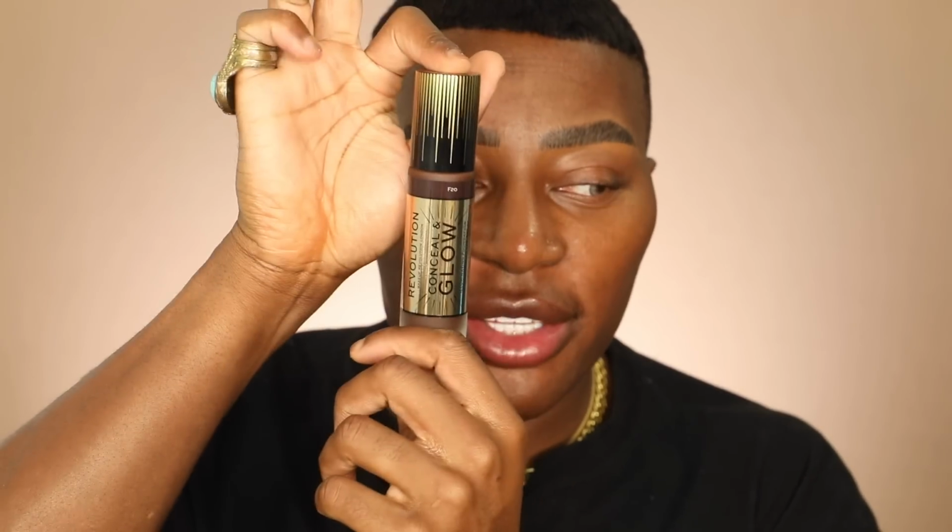So we're going to speak about the Conceal and Glow foundation. So the foundation looks like this. I've got all shades, so I'm going to do swatches for you. We have setting sprays. We have illuminators. We've got glow primers. We've got everything here. So I'm literally going to take you through the range. I've got a bare face, so I'm going to be talking through the foundation, my shades, and swatch everything for you. So let's get it.